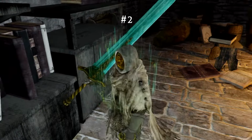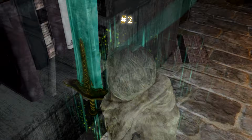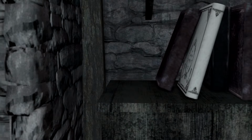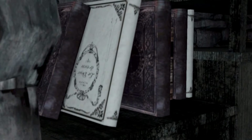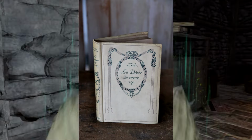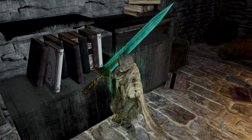While we're in this room, you'll notice this little book sticking out of the bookcase, and it was in Dark Souls 1 as well, in the Duke's archives. It's a little bit of an Easter egg at this point. So it's a reference to a real book, and you're gonna have to excuse me for butchering the French language, but I believe it's called Le Désir de Vivre by Paul Acker. This name translates to the desire to live.